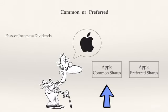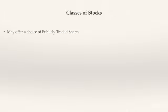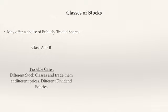There's another classification of stock. In addition to the choice of common or preferred stock, some companies may offer a choice of publicly traded share classes. These classes are designated by letters of the alphabet, usually A and B. A company may offer a class of stock which is reserved for one of its divisions, like another company it might have acquired. In another case, a company might issue different stock classes and have them trade at different prices and have different dividend policies.